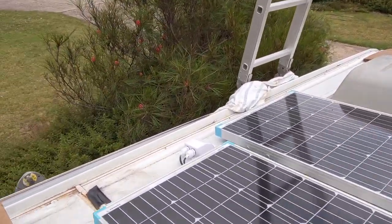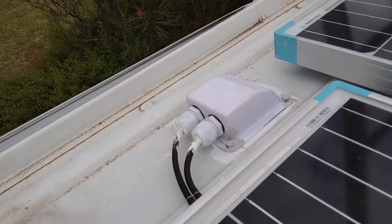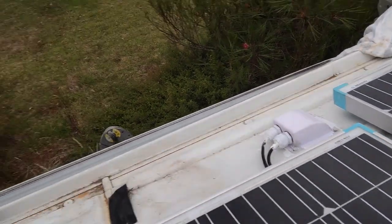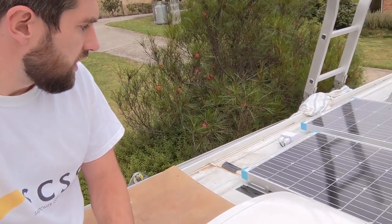What we've also done here, as you can see, is we've installed the little roof cap sort of thing for the cables. So the cables go inside the van now, and it's all sealed up, so it's flexed up, and then we can start to connect all that underneath.